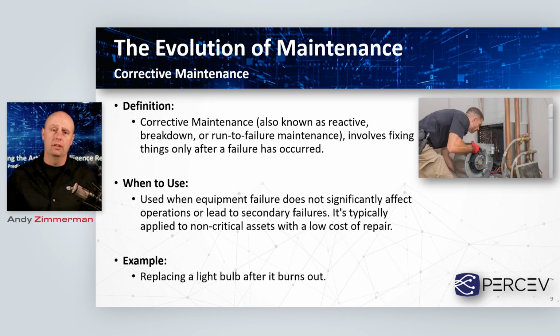So to start with, corrective maintenance. This is your most basic type of maintenance in the industrial facility. Oftentimes we call this reactive or breakdown maintenance or run to failure maintenance. And this generally involves letting something run to failure and then fixing it when it fails. This is a good approach in a lot of cases. Still, even today, with all the AI we have, it can be used when equipment failure doesn't provide a significant impact on your business, or it doesn't lead to any sort of secondary failure once that piece of equipment goes down.